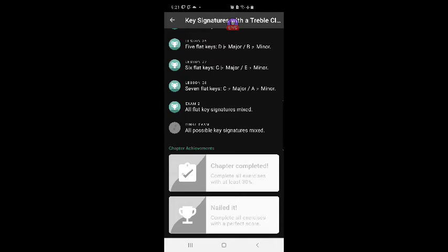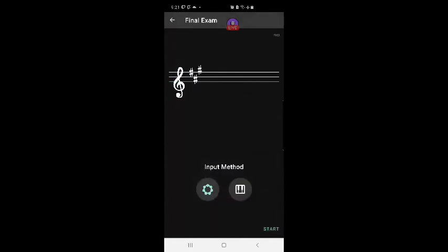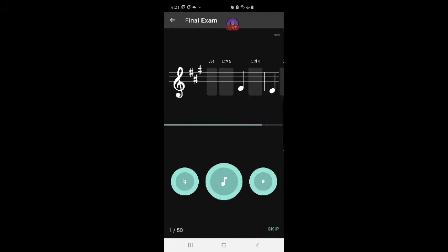Okay, final exam. All possible key signatures mixed. So sorry about the yelling, but people don't know how to handle the dogs. Input method. Okay, go. A4.